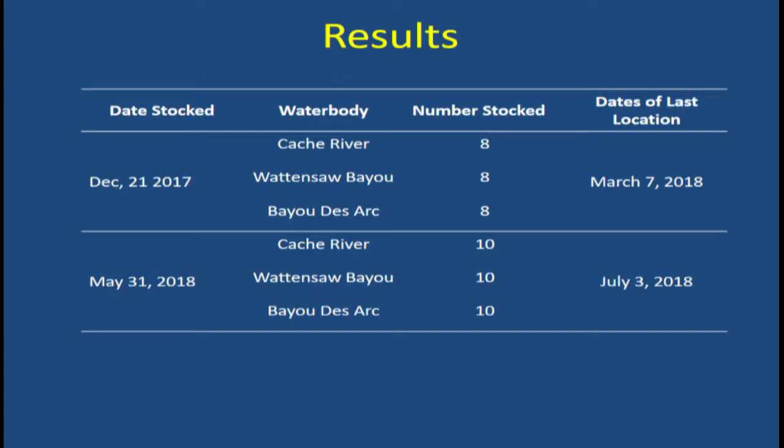I have since flown that river a couple hundred miles trying to find them. Only heard 3, and I haven't had time to actually go back and ground truth and find them yet. But I hopefully intend to do that in the near future. We stalked some then at the end of May. We were able to do 10 per site.